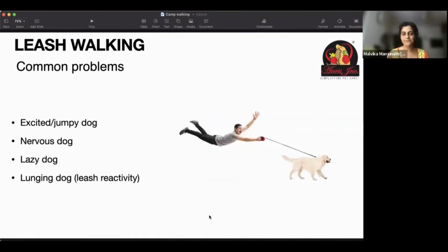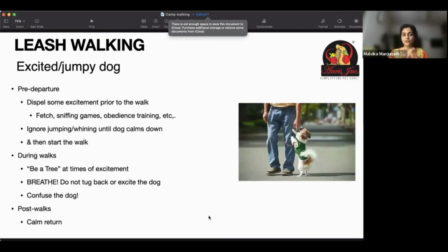Now, common problems are dogs that get excited, a nervous dog, lazy dogs. Certainly, we have lunging dogs that react to their leashes. One of the things about pre-departure and post-walks, right? For the ones who have excited dogs, these 3 stages are important. Okay, what are you supposed to do before you actually set out for a walk? First thing, I want you to dispel that additional excitement the dog has by playing some game.